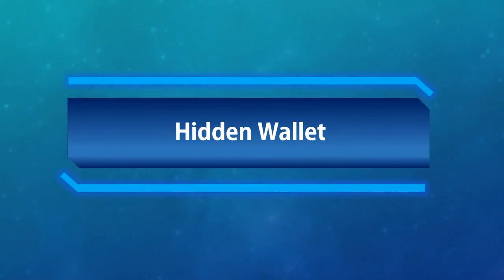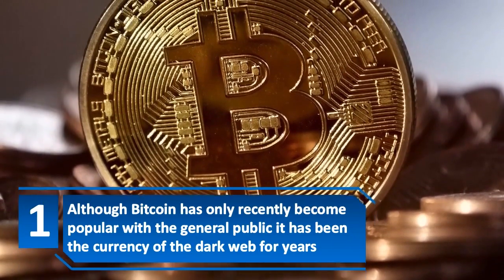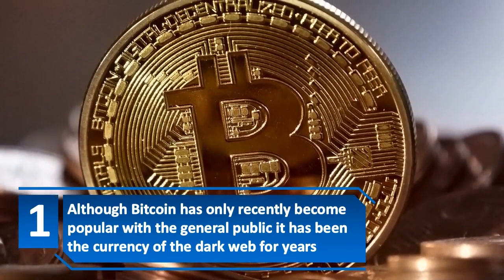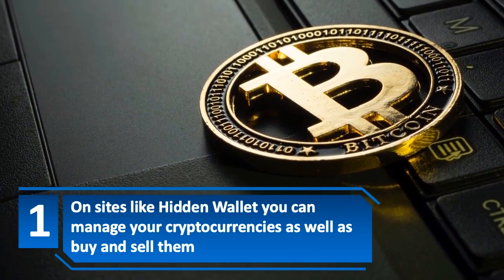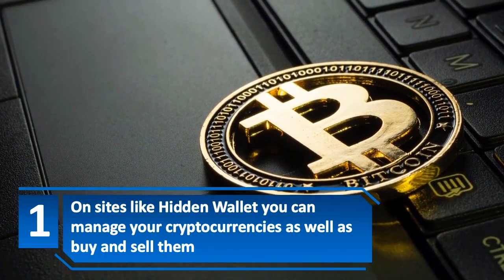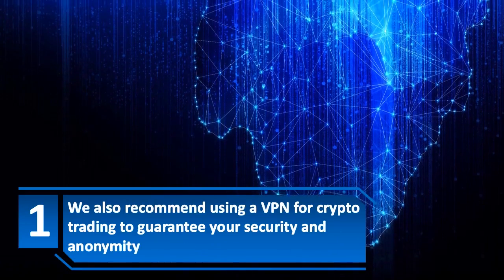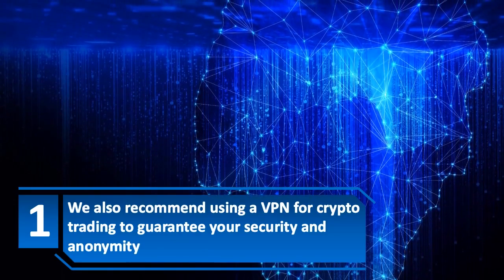Number 1. Hidden Wallet. Although Bitcoin has only recently become popular with the general public, it has been the currency of the dark web for years. On sites like Hidden Wallet, you can manage your cryptocurrencies, as well as buy and sell them. We also recommend using a VPN for crypto trading, to guarantee your security and anonymity.